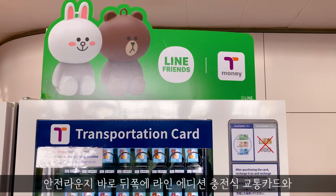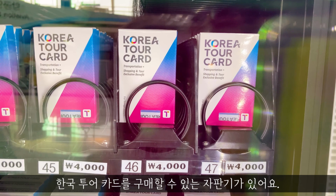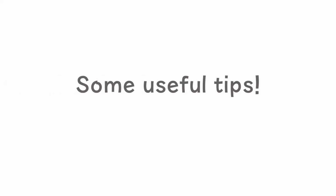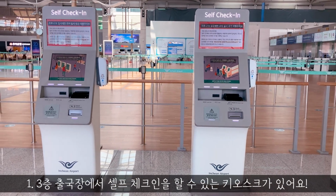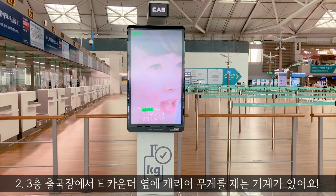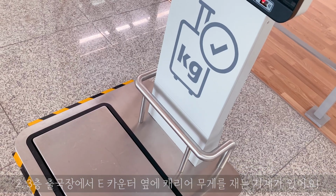You can get line transportation cards or Korea tour cards behind the safety lounge at the vending machine. Some useful tips. First, you can self-check in on the 3rd floor when you are going back home, and second, there is a baggage scale next to counter E on the third floor to check the weight of your baggage.